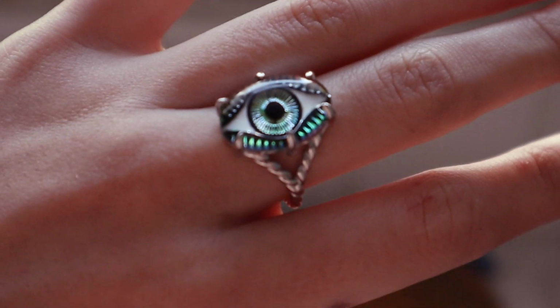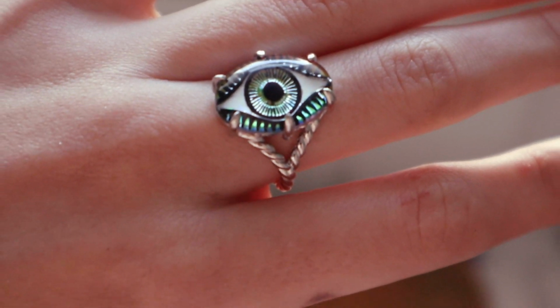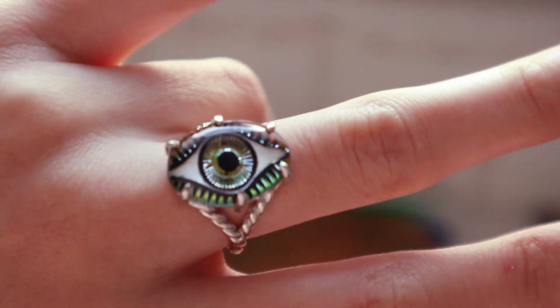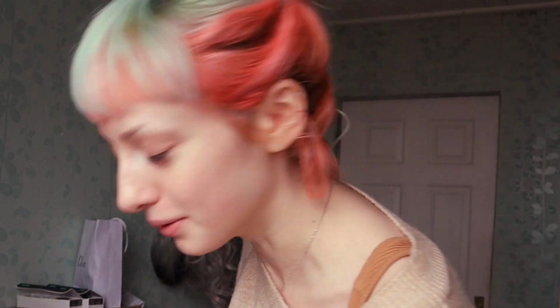Okay, next up is this ring. Lately I've been wearing a lot of rings. I've left all my rings in Glasgow, because I'm currently in Fife where I grew up, so I'm feeling quite naked without them, but luckily I've got some Regal Rose ones lying around. This one is insane. It's a green eye that's reflective, and if I wear this, it's my statement ring. All the other ones are quite dainty, and this is the bold one I use to impress people.